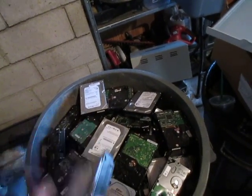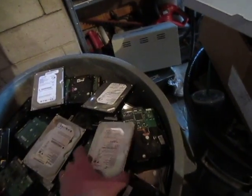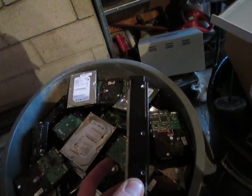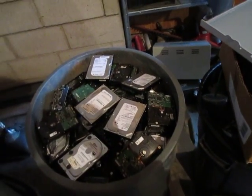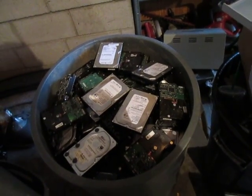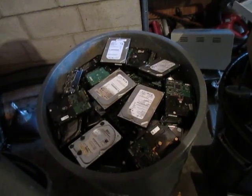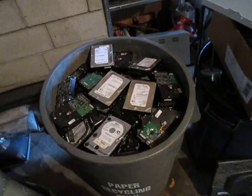Cast aluminum's down in my area to like 30 cents a pound. It was 50 cents a pound, so it may have been worth pulling these apart and separating the cast from the sheet and all that. But I'm not going to do that now, because it's not worth a 5 cents a pound difference for me to spend 2 or 3 days to pull all that apart. It's not worth it. I have to weigh my time versus the money I can make for something.